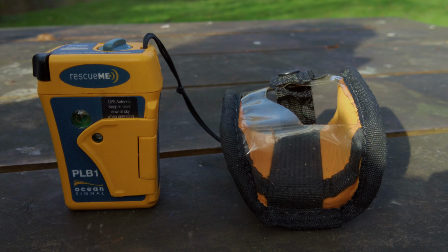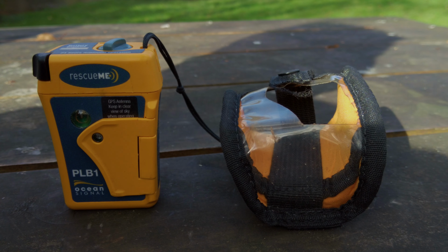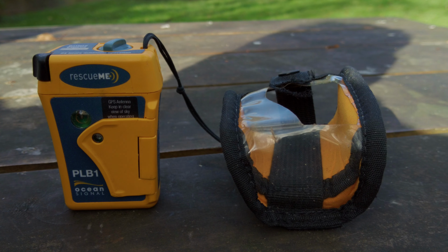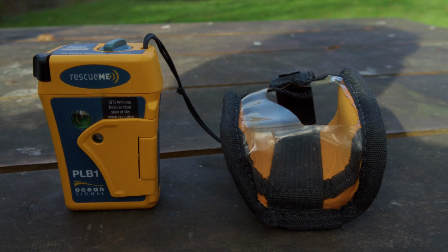Alright, so now we've learnt how to activate it. What happens if you accidentally activate it or you've finished with the beacon during an activation? Well, once the activation is completed and rescue is aware or they've advised you to turn it off, or you've accidentally activated it, all you need to do is open that flap up there and hold down on the red on-off key again. Once it has been deactivated, that LED light will flash red twice to indicate, and then you can release your finger off the button.